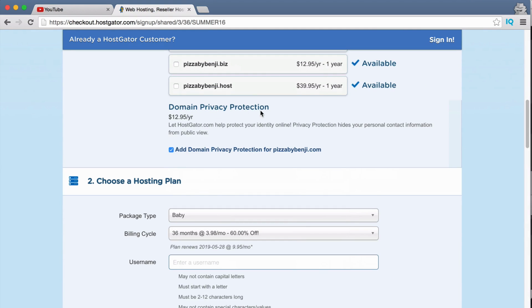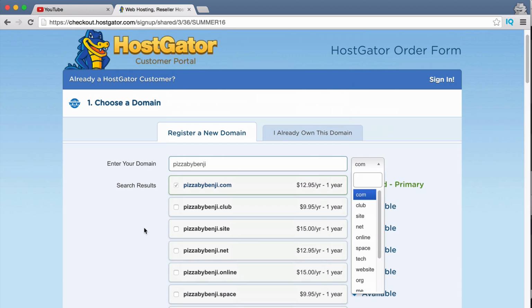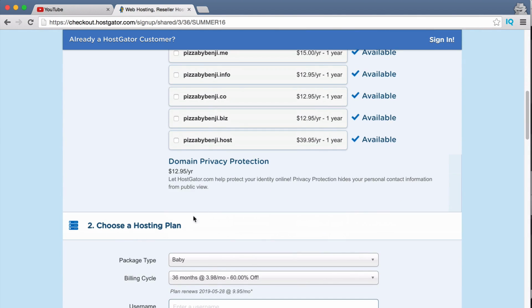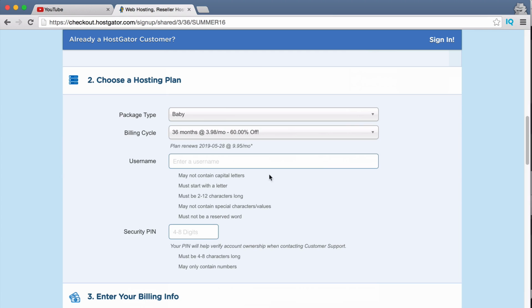Domain privacy protection. It's up to you if you want this. I don't want this. It's $13 a year, and it doesn't really do much. It hides your email address for anyone looking at your website. It's not for me, but potentially for you if you want that.